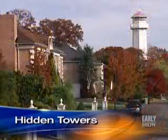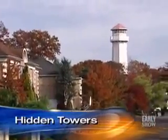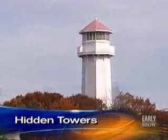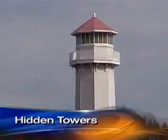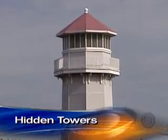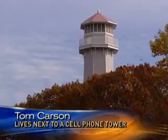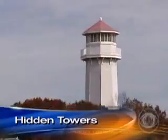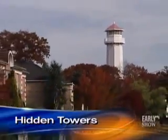But of all the disguises we've seen, our favorite is this site in Staten Island, a cell phone tower made to look like a lighthouse. And it's so realistic that neighbors say it attracts tourists. They do take photos, have people that do come up, they look at it. The only giveaway is that it's miles from the ocean. It's much nicer than what it could be. I mean, would you like that instead of antennas just showing up? Oh, it's beautiful. It's outright beautiful.